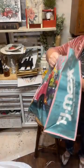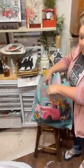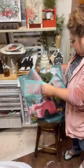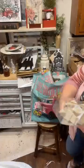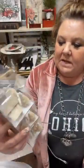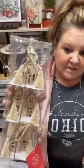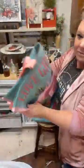TJ Maxx had the cutest spring bags today. If you didn't hear the story on that, there was a lot of stuff that wasn't on sale, but they were calling it winter motif, not Christmas motif, so I didn't get it. But I did get these. Obviously, they go with my style. I see a lot of craft projects out of these next year, or using them as ornaments, either way. I got 2 sets of those because they were 50% off. An extra bag. I may wrap presents. Nah, that'd be bad to put Christmas presents in spring bags, right?